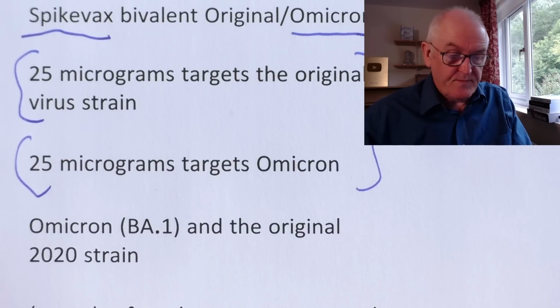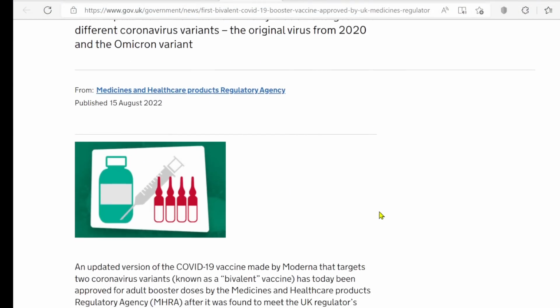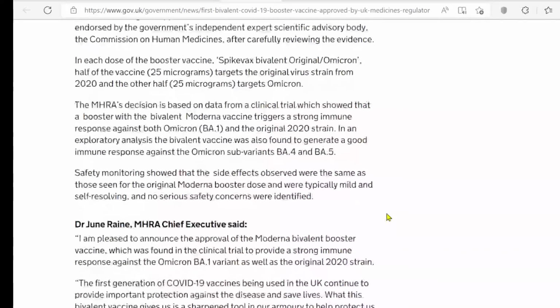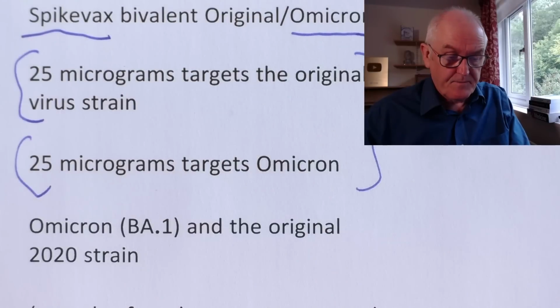Omicron BA1 and the original 20 strain. Now that's where I got this information from. Strange that this information wasn't supplied by Moderna themselves, at least on their press release. But we did get it from the UK data, BA1 there. So good that we've got this openness on the variants concerned from the UK government.